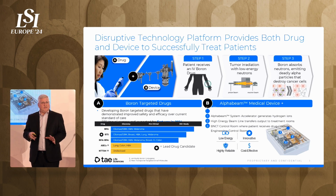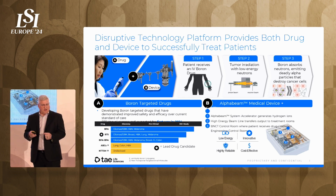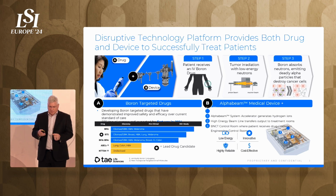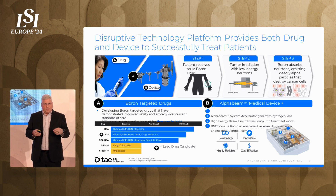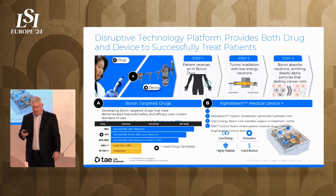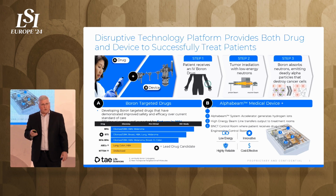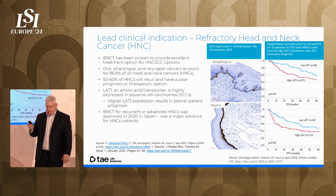So my company is developing both the boron drugs that deliver the boron as accurately as possible and in as high a quantity as possible, as well as the treatment machine that generates the radiation therapy, which we call Alpha Beam. So we've got a pipeline of new drugs. In this presentation, I'll talk about 2 of those drugs, but we have several other drugs in the pipeline that we are developing. For the Alpha Beam product, it's a particle accelerator. It's a large-scale medical device that gets installed in the hospital.